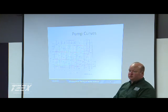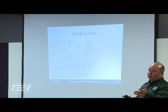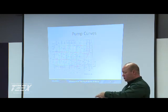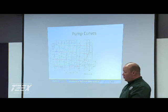Everybody knows pump curves. I don't know how much y'all actually deal with them. Especially in distribution, you probably don't look at them a whole lot. But when you start having problems, you can go back and look at pump curves, or when you're trying to determine if you need to upgrade.